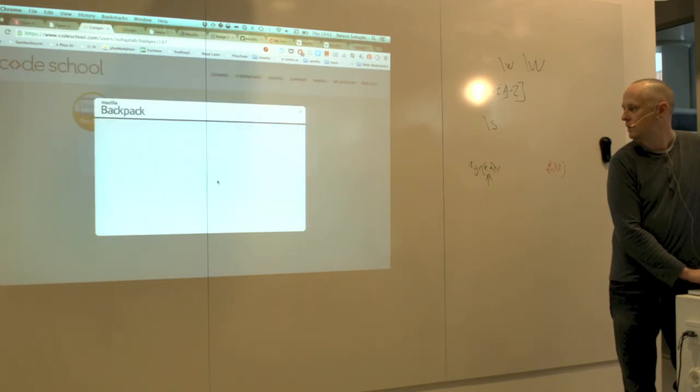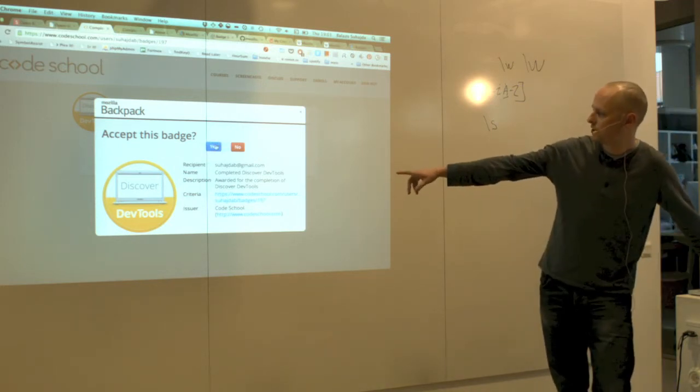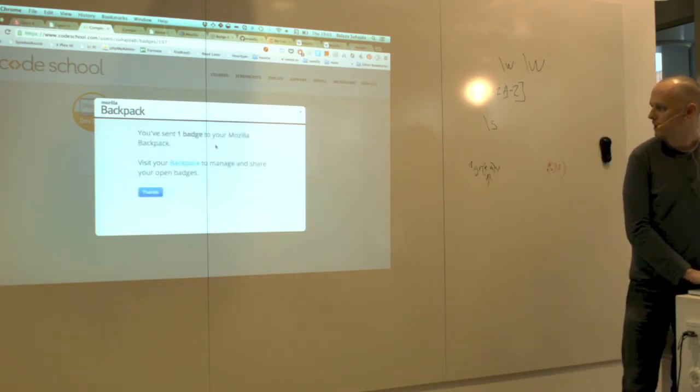And eventually I got to say, do I accept this badge? Yes, please. As you can see, it already says the issuer in it, the criteria for me of getting it, a description of what exactly it is. And that's also baked into the image itself. And now it will be in my backpack.